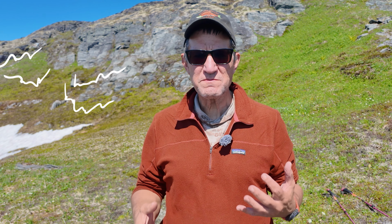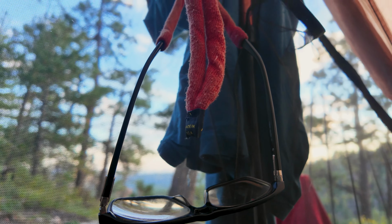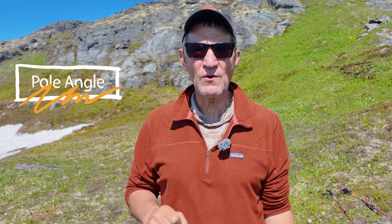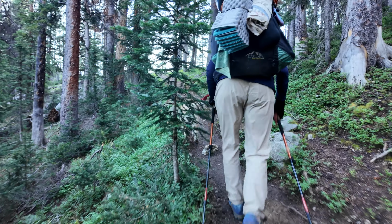Number nine, hang up your glasses in your tent at night. You might roll over and smash them if you store them in the pockets that are too close to the floor. Number 10, never angle your hiking poles directly in front of you. If you fall, you might impale yourself.